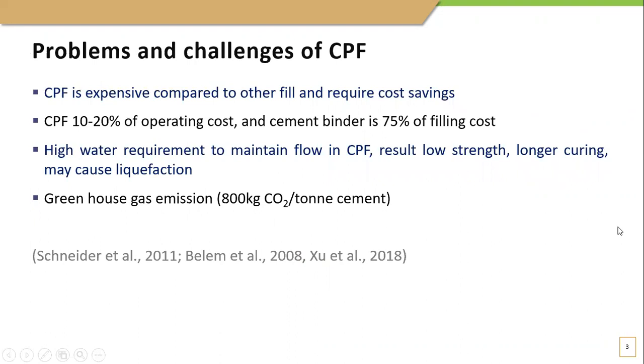Now, there are challenges and problems associated with cemented paste fill, and basically it's to do with the expense involved in the application or usage of cement. Cemented paste fill uses 3 to 7% cement binder, so around 10 to 20% of the original cost is basically cemented paste fill, and about 25% of the filling cost is around cement, the application of cement binder.